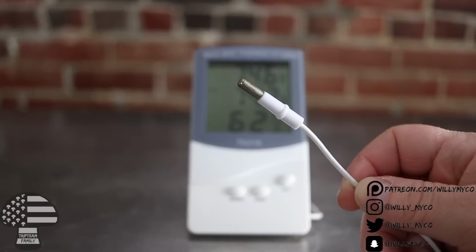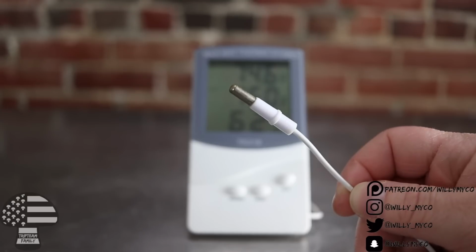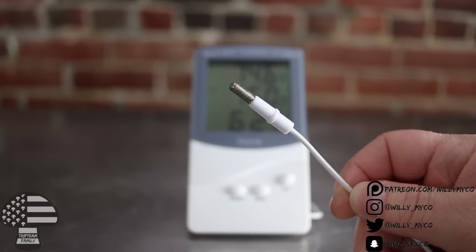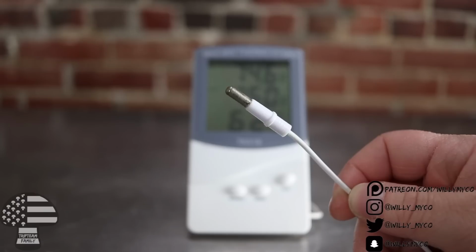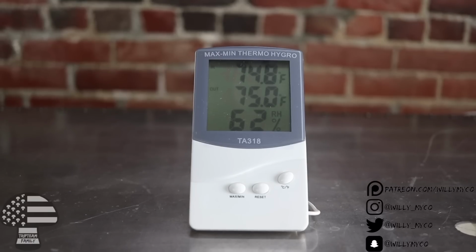As you guys can see, this also has a probe, so this is going to be hanging right next to our RH controller probe, so that way we could monitor the temperature without actually having to go inside the tent. The good part about it having an RH or hydrometer feature is that we can make sure our RH controller is on point, that they're synced up, and that there's no crazy variation between the two. If we see a drastic difference between the two, we know one of them is off and we need to check them and recalibrate them if necessary.